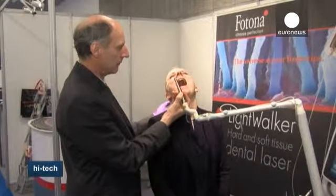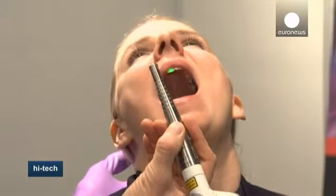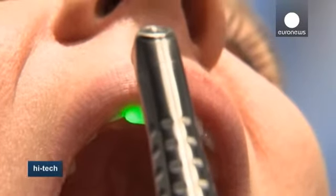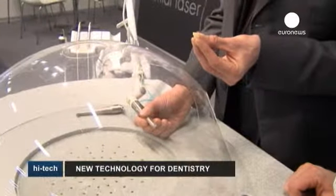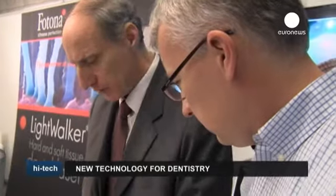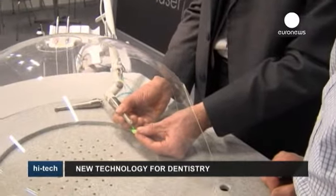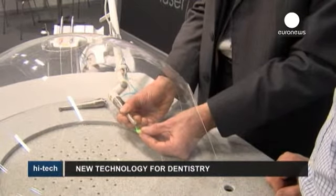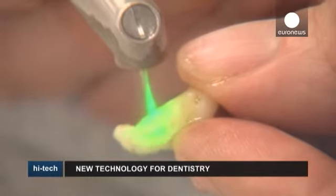And last but not least, these new laser drills are more precise and less painful than traditional ones. Slovenian company Fotona presented its latest generation laser, which is much lighter, easier to handle, and more precise than previous ones. It can drill holes of different shapes and sizes depending on the extent of tooth decay or the kind of prosthesis the practitioner wants to put in. Producing no vibrations and no heat, it makes the whole trip to the dentist's much less scary.